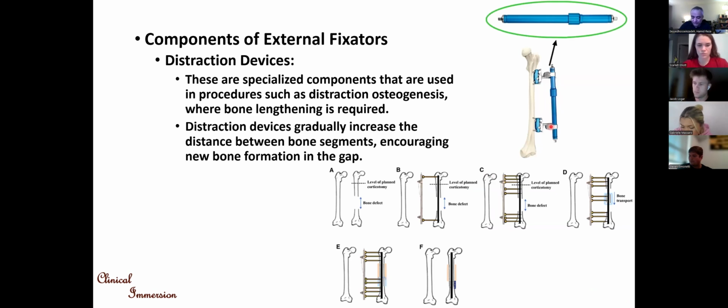So whatever I said up to now was about the fixation. We use the external fixator for fixation, but we use it for some other goals. One of them is called distraction osteogenesis. Distraction osteogenesis means forming bone or making bone with distraction.